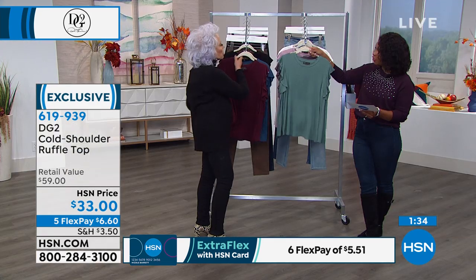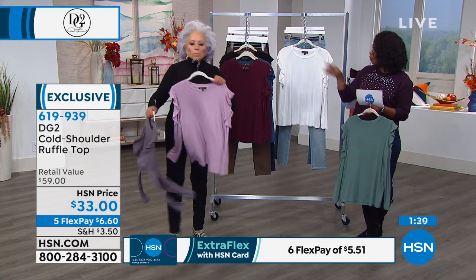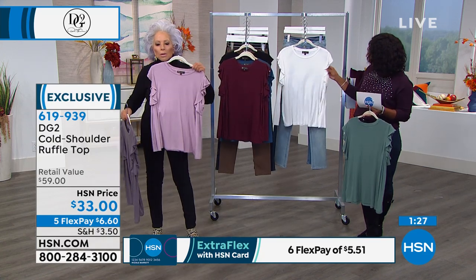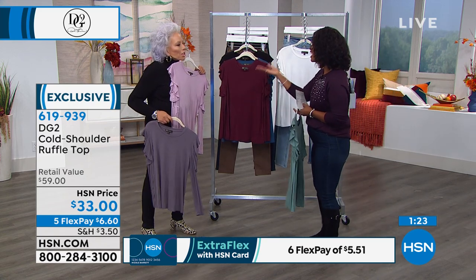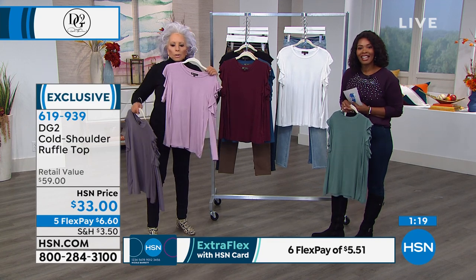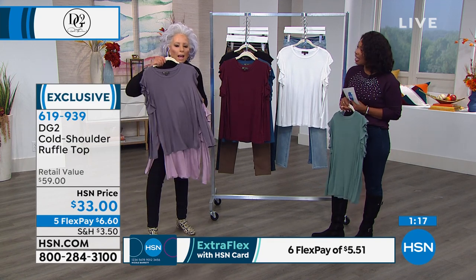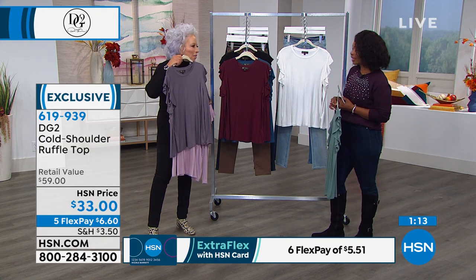The black is absolutely beautiful. Love the teal. Love the wine. We're calling that gray. We've got the rose and then the white. Look at the rose on us. Isn't that a gorgeous color? I think that's your color. I do too. It has a little hint of lilac to it, so that one's beautiful. And I think this one is almost a lilac-tinged beige. Don't you love this too?